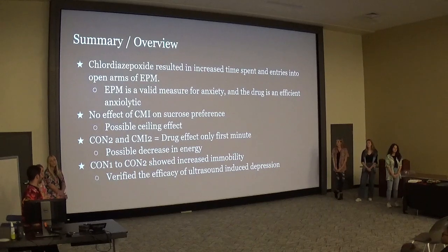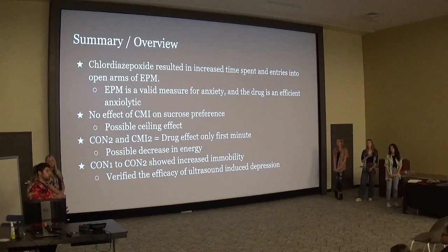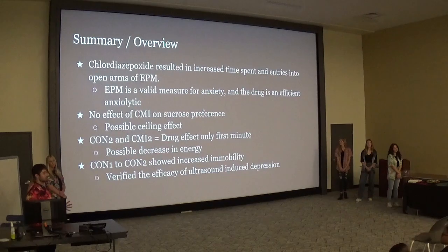Furthermore, for the forced swim test results, we found that after 29 days of ultrasound-induced depression, comparing the control groups and the clomipramine groups, there was a drug effect, but only for the first minute. Specifically, the clomipramine antidepressant reduced the immobility and increased struggle time only for the first minute of the forced swim tests. We think the effect didn't last throughout the entire test, possibly because of general physiology, a possible decrease in energy, increased immobility, and decreased struggle times for the rest of the test.